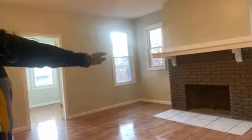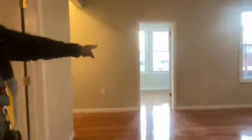Got the little fireplace. Now, this was originally supposed to be a den, but that's a bedroom now. See how they break the houses down. It could be a 3-bedroom, they'll turn it into a 5-bedroom. It could be a 1-bedroom house with a living room and dining room, they'll turn that into a 3-bedroom or a 2-bedroom. They will break these rooms down, so they can't break them down no more.